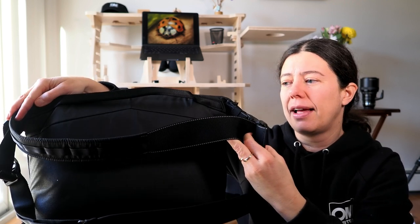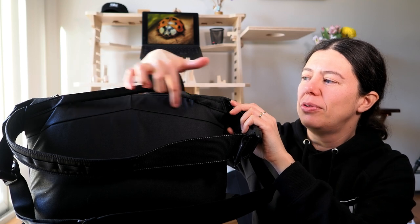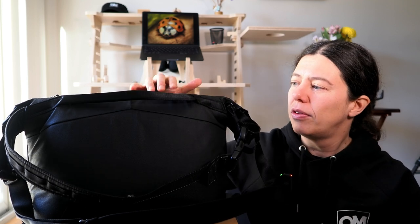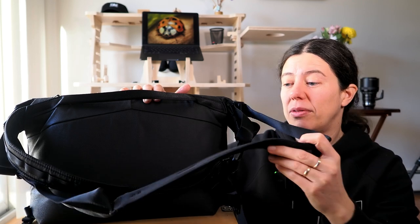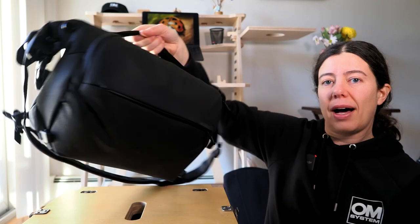That's the Think Tank belt, and there's a little trick. That's a little mod that I discovered. You can actually put the belt through here, through that space. It works on all the Peak Design sling bags. It is way more comfortable than the strap Peak Design sells it with. So I highly recommend this little do-it-yourself. It works very, very well. So I adapted it to the 10-liter, and now that's what I carry daily.